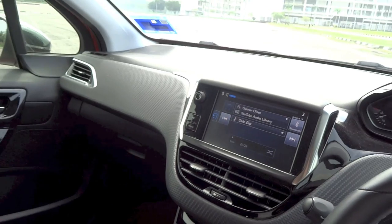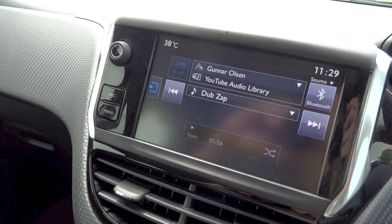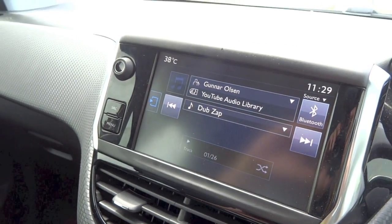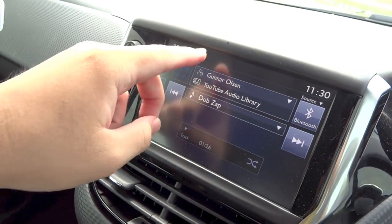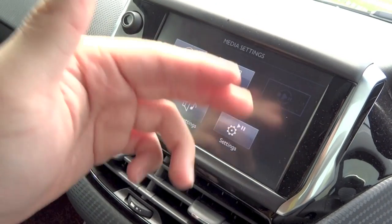The 1.2 PureTech does have quite a decent stock sound system. We're currently in your Bluetooth audio streaming menu with your current song playing information. You do have the artist, album, title, you can go back a song, go forward a song. Hit this button to bring up your media settings.